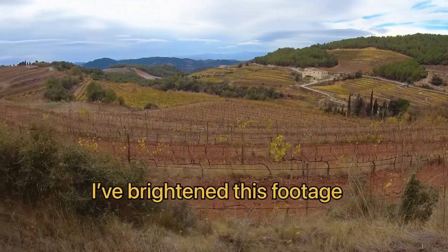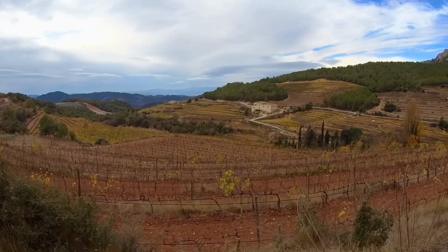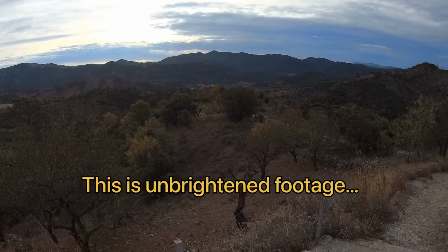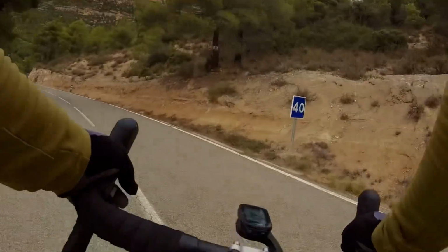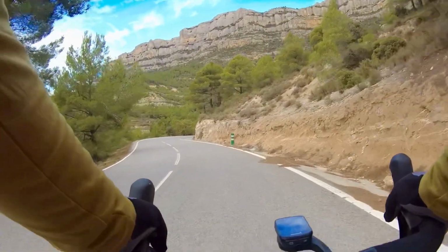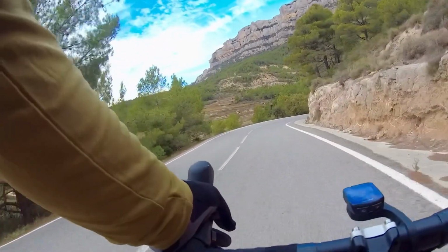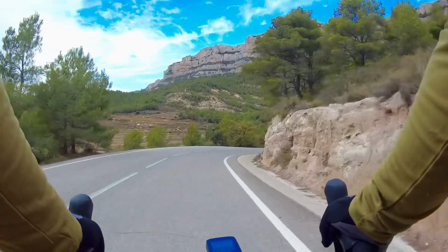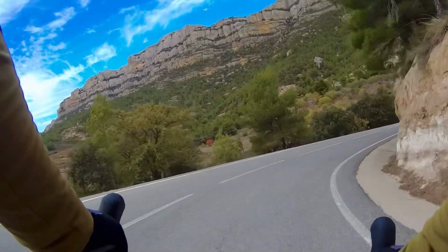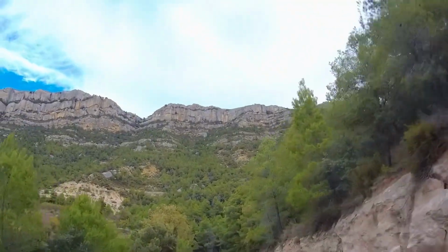Look at this vineyard. Oh, and the mountains in the background. And our road, downhill. The reason why I'm out so early is because the clouds were due to come in at around 10 o'clock. So I wanted to get here ahead of them, and the buggers have come in early. Still, can't take anything away from that. Bloody hell, look at that.